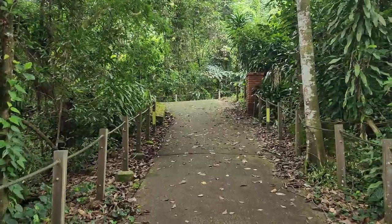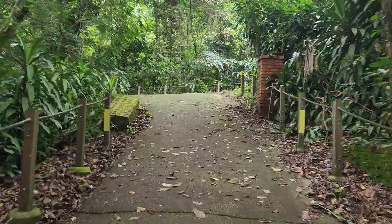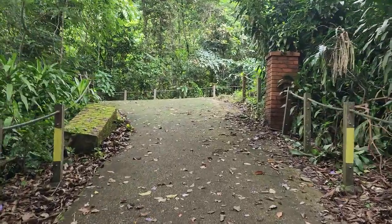After the Upper Thomson Road detour, you can now head to checkpoint 6 and 7, where most of the remains of the former Hainan village is located.